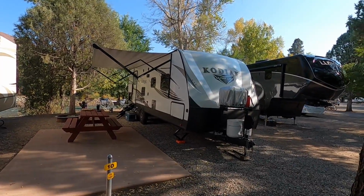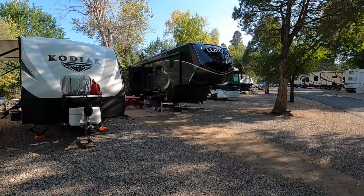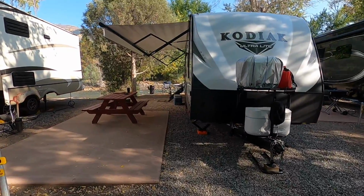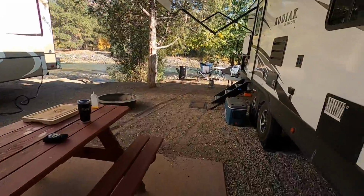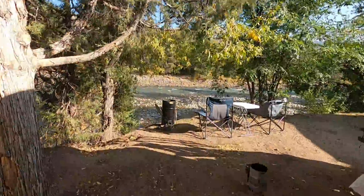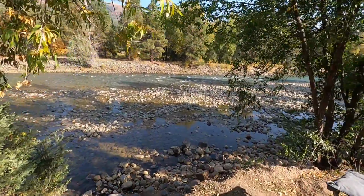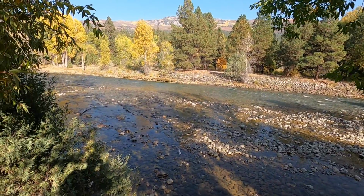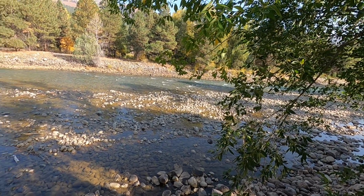That's it. They are a little bit tight up in here along the riverside, so they do have you kind of crammed in. But we got it in here. We got a nice spot, nice pad here for the picnic table. But let me show you my favorite thing about the entire campsite here, and that is this right here. Riverfront viewing. That is so sweet right here.